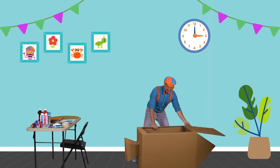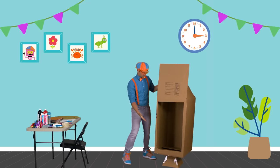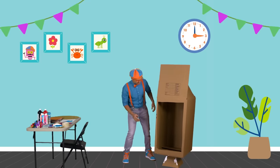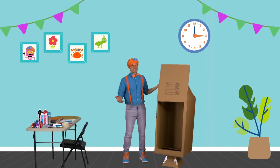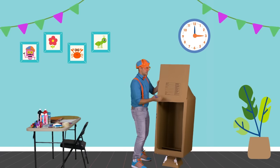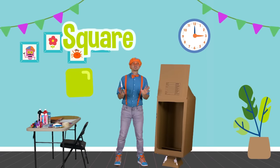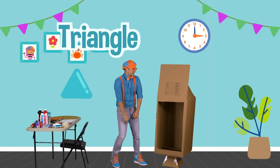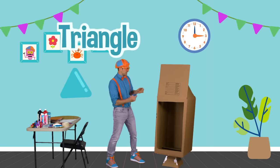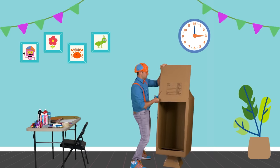So, now that I have my window, I put the cardboard box, well, it used to be a box, now it's a rocket ship, up. And do you see this? This is a square. But we actually need to make it a triangle. So let's take our scissors. With your parents' grown-up supervision, you can cut this nice and carefully.